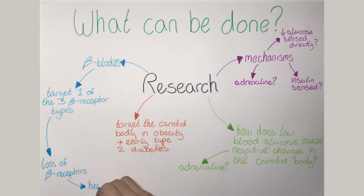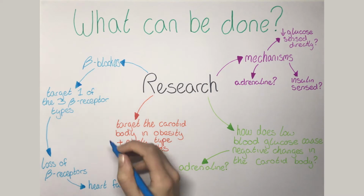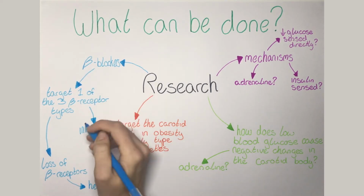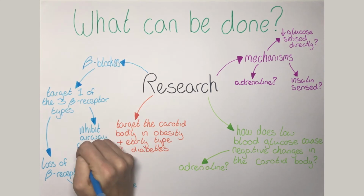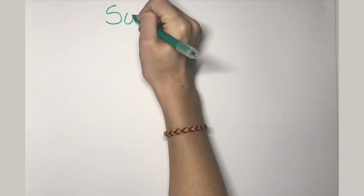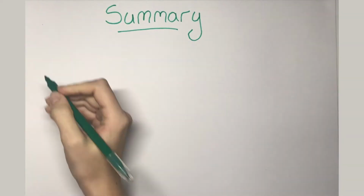Depending on which beta receptors are being targeted, these blockers could either cause the loss of the receptors from cell membranes of the heart, which also occurs in heart failure, or inhibit the dilation of airways. So could treatment with beta blockers cause problems? Let's summarise everything we've covered today.